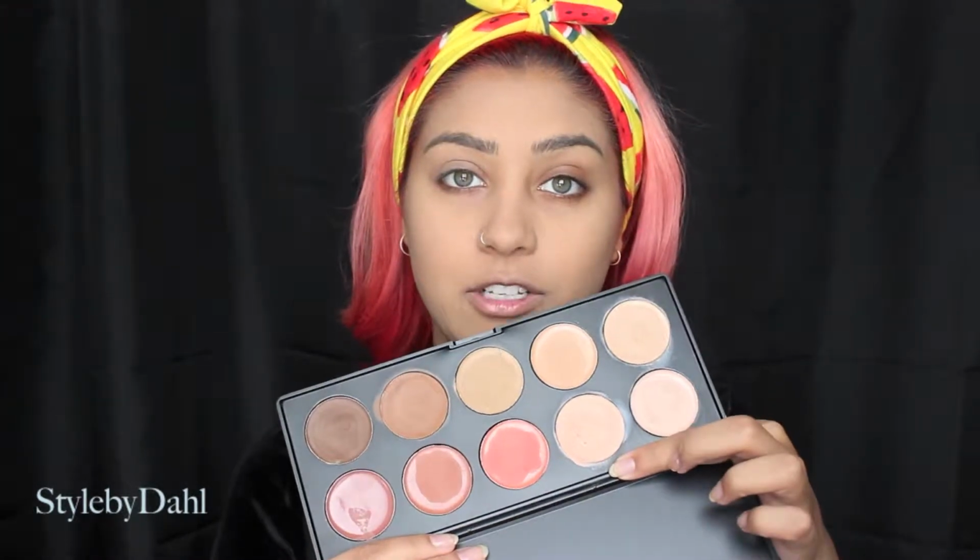For concealer, I'm going to be using this BH Professional Concealer Camouflage Concealer Palette, and I'm also going to use that to cream contour. So this is the shade I use underneath my eyes, and I'll probably mix these two dark shades for my contour. I'm also going to use this concealer to highlight. I'm not going for a super contoured look today, but I do want to have some definition to my face.